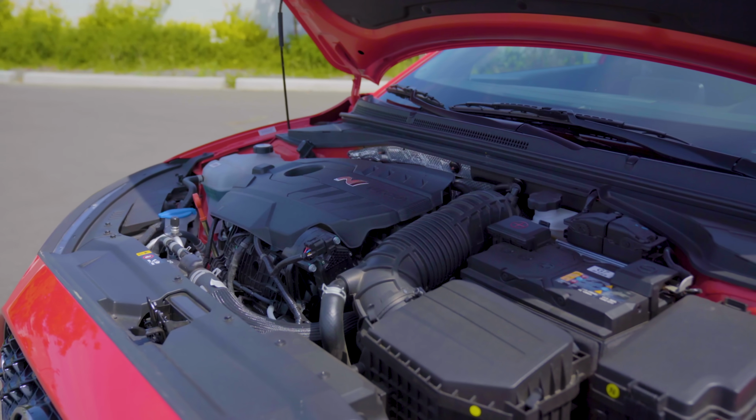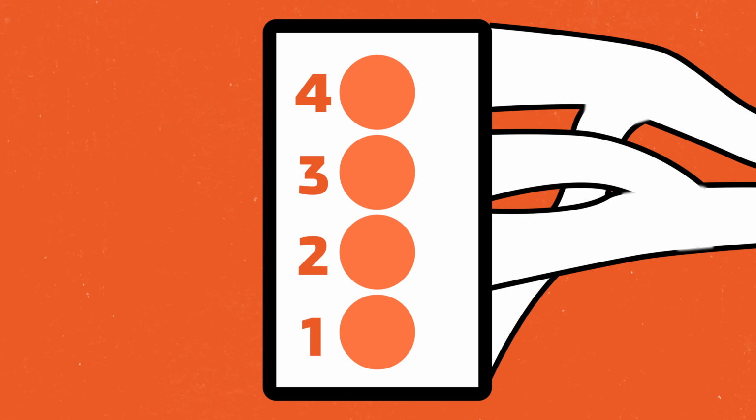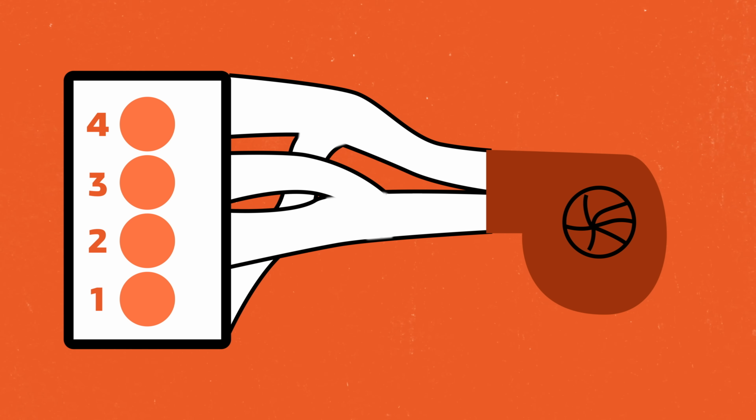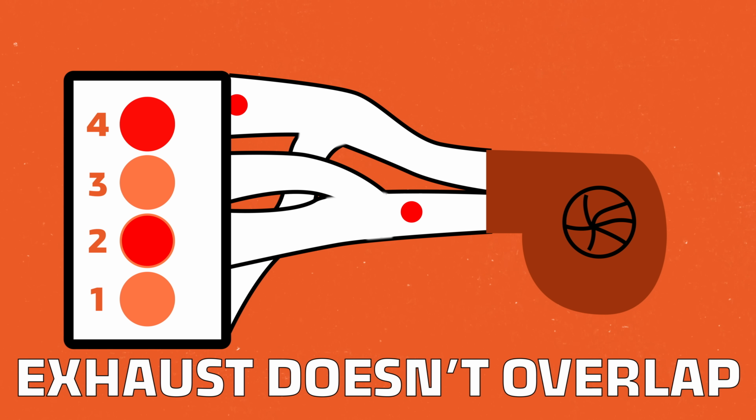Now, a four-cylinder engine like the Veloster N has a firing order of 1, 3, 4, and 2. And if we connect the exhaust manifolds of cylinders 1 and 4 and cylinders 2 and 3, this means that when cylinder 1 is finishing up its exhaust stroke, cylinder 4 is firing. Now, the exhaust streams coming from those pairs of cylinders take separate paths to the turbocharger, entering different scrolls. They both spin the same turbo wheel, but the exhaust doesn't mix.